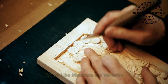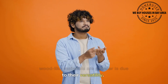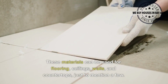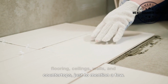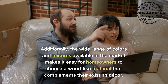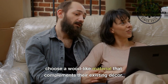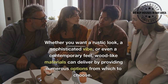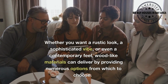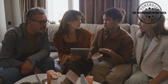Wood-like materials are versatile. One of the main reasons why wood-like materials are popular is due to their versatility. These materials can be used for flooring, ceilings, walls, and countertops, just to mention a few. Additionally, the wide range of colors and textures available in the market makes it easy for homeowners to choose a wood-like material that complements their existing decor. Whether you want a rustic look, a sophisticated vibe, or even a contemporary feel, wood-like materials can deliver by providing numerous options from which to choose.